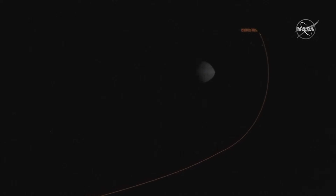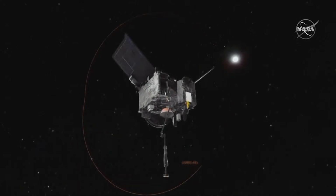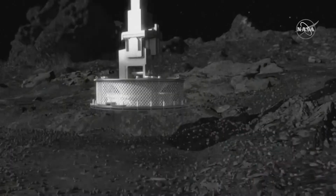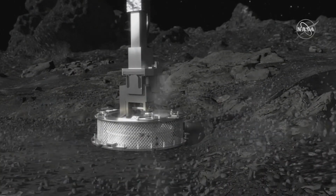In December 2018, after traveling for 2 years, 101 days, and over 1.2 billion miles, NASA's OSIRIS-Rex spacecraft arrived at its target, near-Earth asteroid Bennu. OSIRIS-Rex is the first mission to explore this primitive remnant from the origins of the solar system, designed to study the asteroid and return a sample to Earth.